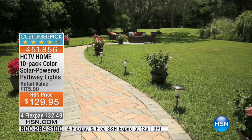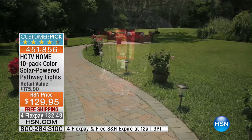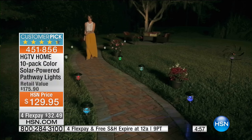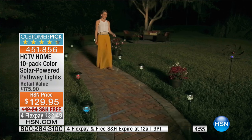So if you're looking for that little bit of edge to get your property looking better, go with the solar lights, but you might as well go with the best, the ones that perform the best every single night. We're going to bring the lights down.